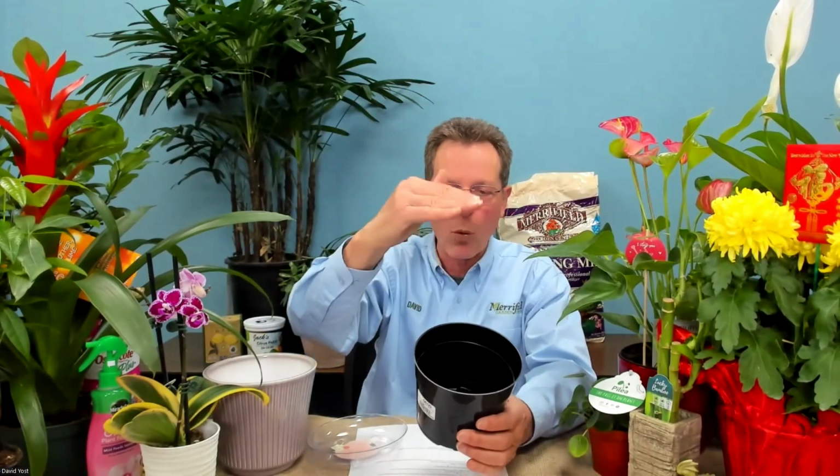What this does is allow you to water thoroughly and completely. You can take it to the sink or the bathtub and just flood it and make sure that you've watered it completely top to bottom, which is what the plants want. Let the excess water drain out. And then again, you'll notice this has nothing. I'll put that back into a decorative pot.